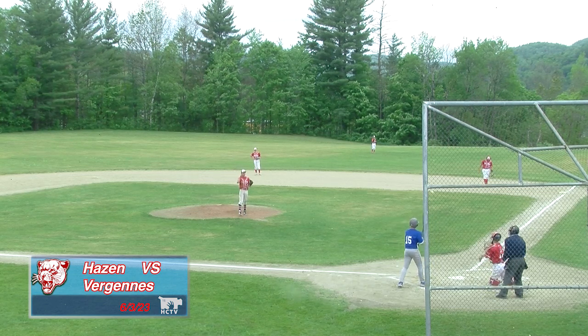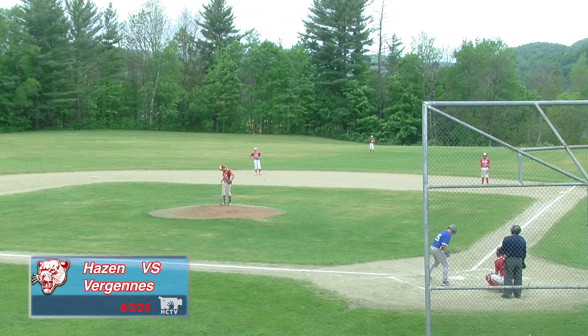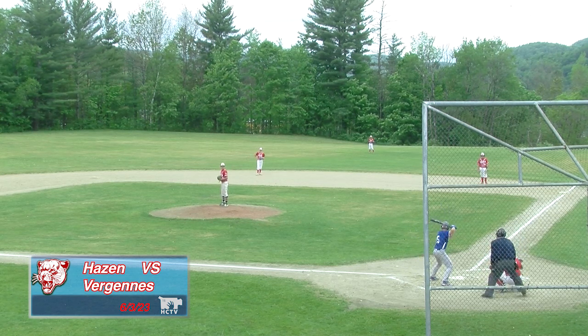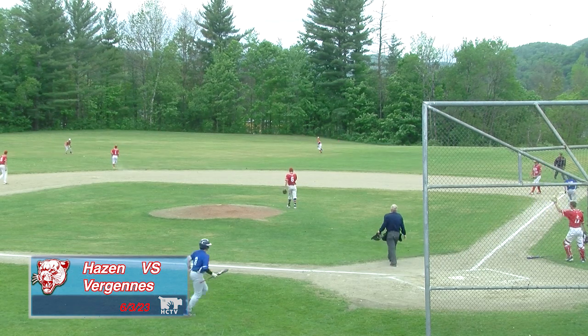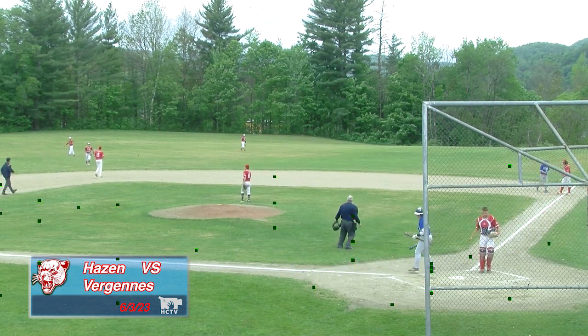First pitch from Rooney there was a ball. See who's standing in now. Take some cuts for the Commodores. That is Eon Tembrell. Hit hard. Oh, wow, that was smoked. Tembrell crushed that one up the middle for a base hit.